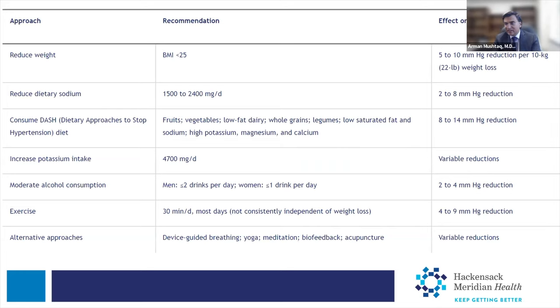If you do all these lifestyle modifications, whichever is easier for you, you can go back to normal blood pressure even without medications. So that's the most important message I would like to give to all team members. This is in your hands and you can make the difference in your lives by yourself. Next.